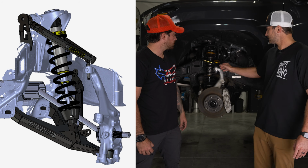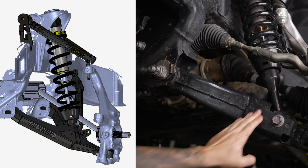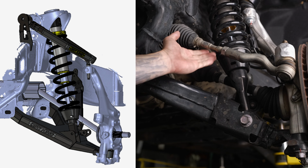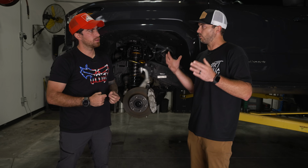Our long travel kits have longer extended upper control arms, lower control arms, brake lines, and tie rod extensions. So it's all one package. People think that they're working their way up to long travel, but it's not. You gotta get the whole package together.